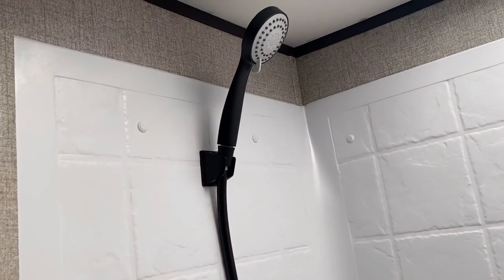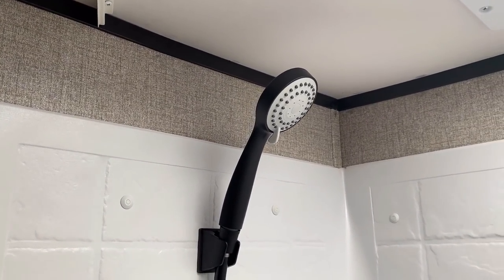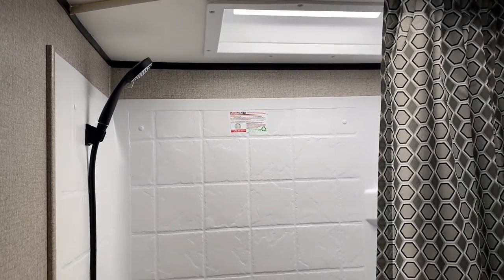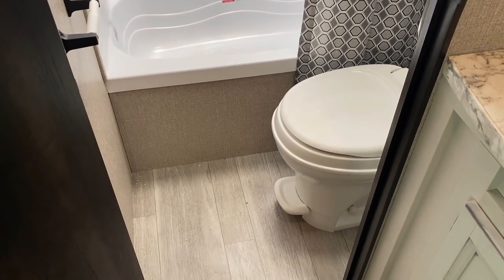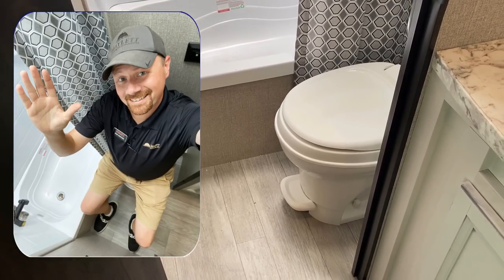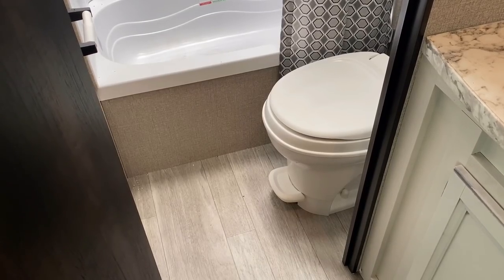And this is something else that really surprised me. Again, it's the most basic series of trailer they make, but actually using like a nicer shower head, like an aftermarket style shower head, I was kind of impressed by that. I thought that was very cool. Now, around the toilet here, just to give you a reference, is it the greatest space? No, but it's enough space for me to get in, do my business, and get out. And I think that's all any of us really need.